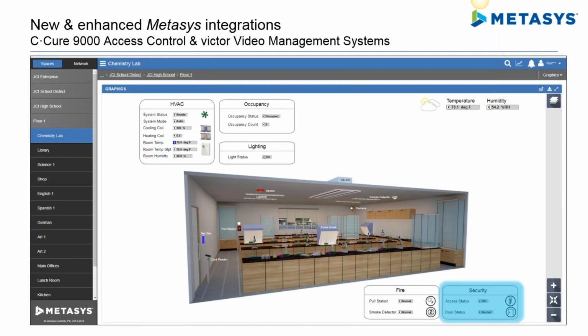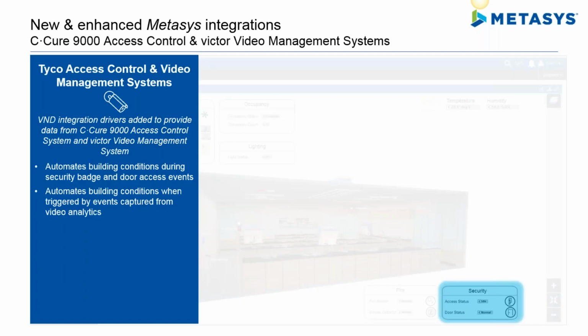Also at Release 10, we've created a new Metasys integration driver in concert with Tyco that's used to integrate the Tyco Secure Access Control System and the Victor Video Management Systems. So by integrating access control system data into Metasys, we can automate building system operations based on security badging events. For example, incorporating badging events into an overall building system-wide occupancy strategy, such that when an occupant leaves the building for the day and badge swipes out, not only is that exit event captured in the security system and logged there, but also that person's office temperature controls might be reset back to the energy-saving unoccupied set points, and the office lights might turn off to save energy.